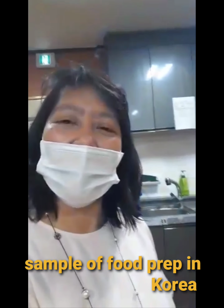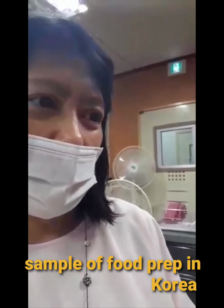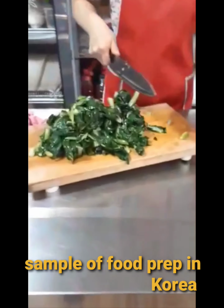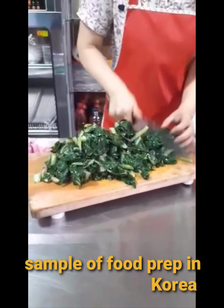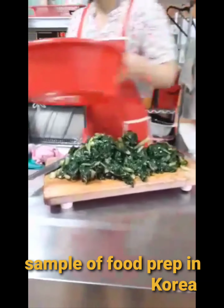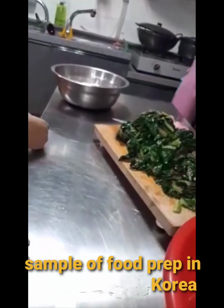Bel, this is me, and I'm going to take a video of our menu in school. Okay, so the cook is preparing something, vegetable, I don't know. I will tell you later, okay? Ta-da. Wow, what is that? So I think these are bok choy. Yeah, bok choy. What vegetable is this, Miss Sano? Kunde. What is she gonna do?